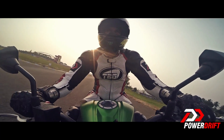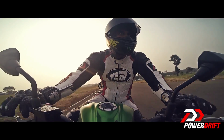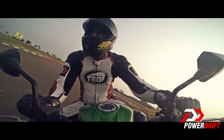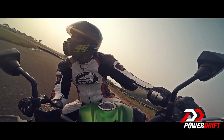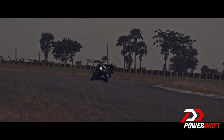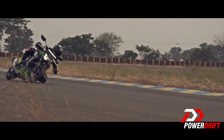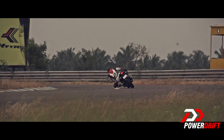And that might be helpful on a technical track like this. You can lean the bike in the corner, lift it, flick it on the other side like that, and just throttle out of the left-right chicanes here at Kari. And in the long bowls, the Z250 seems sure-footed as well, despite its slightly shorter wheelbase and soft front-end setup as compared to the Ninja 300.